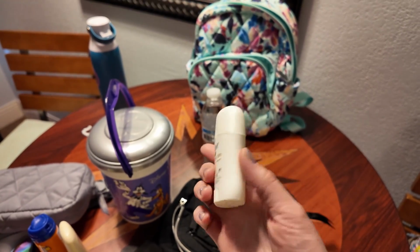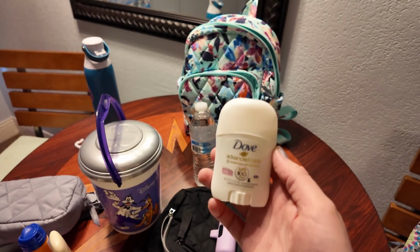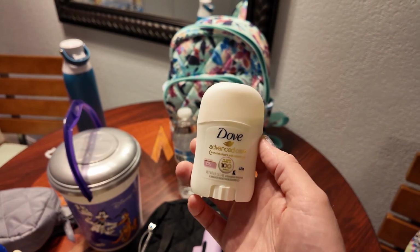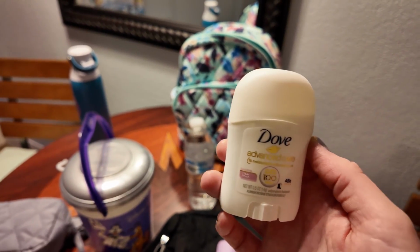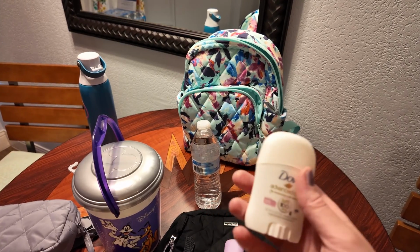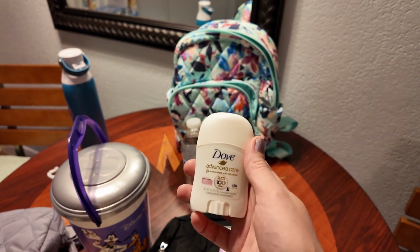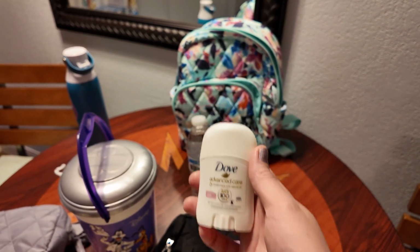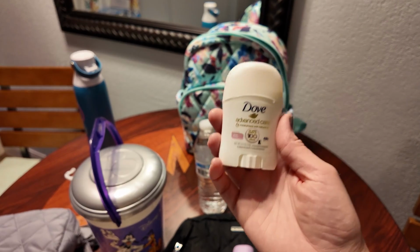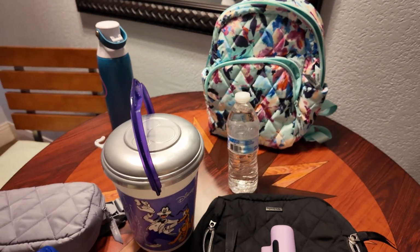Travel size deodorant. Y'all, it's hot. You're going to be sweaty. You're going to be stinky. Trust me, you will realize that when you are crammed in a room in a queue waiting to board Guardians of the Galaxy or Rise of the Resistance or anything like that where they just smash you into one big room. You will wish that everyone had a park bag deodorant. So, be kind and courteous to your fellow Disney goers. If you're going to be there all day and not coming back to freshen up, please use this.